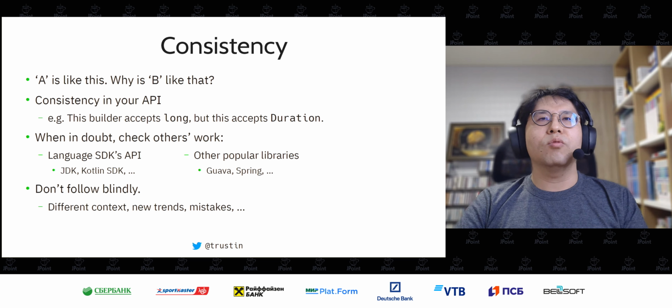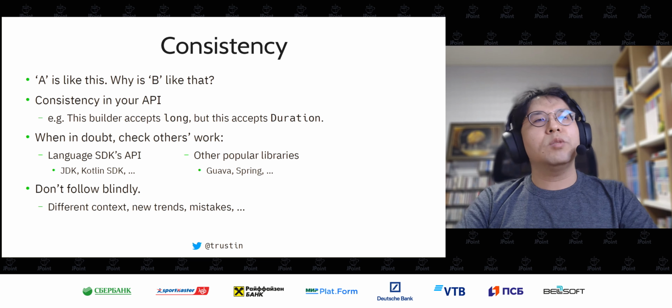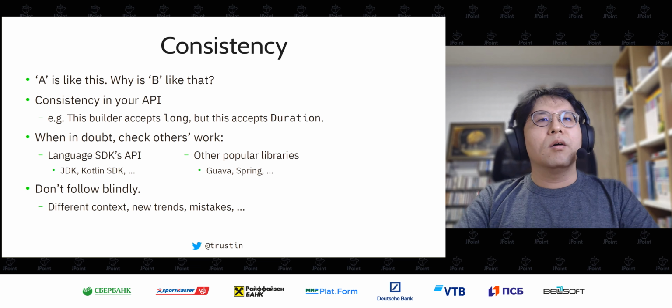So in that case, you might ask, which pattern should I follow? For example, should I use long, or should I use duration, or should I use time unit? So in that case, you're gonna have to look at some other people's work if you're not confident about your design. For example, there are many language SDKs, for example, JDK, Kotlin.